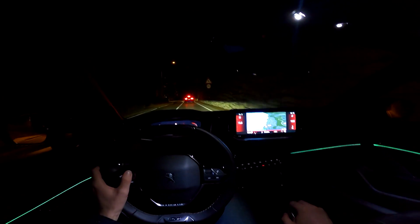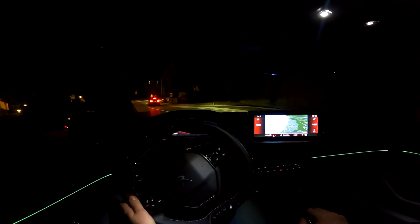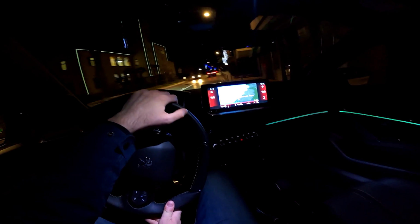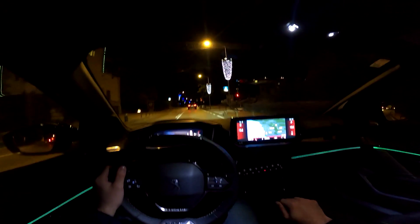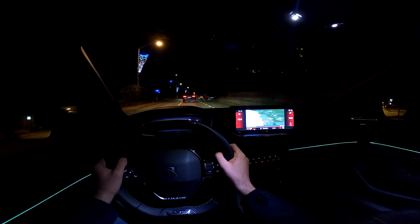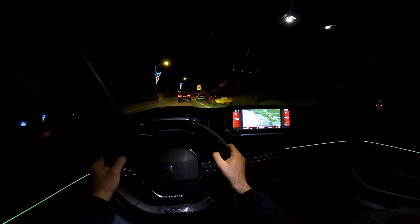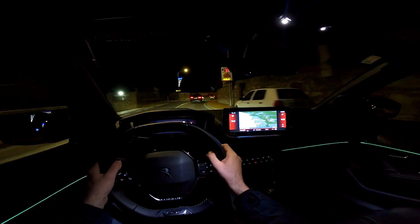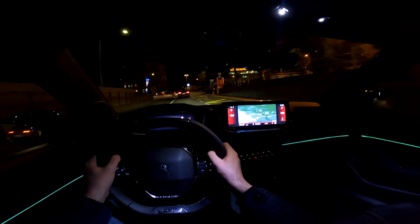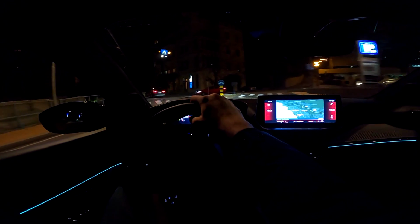And let me change the view here for you. Let's go to navigation. Oh, this looks very cool indeed. I'll now turn off these small lights here.